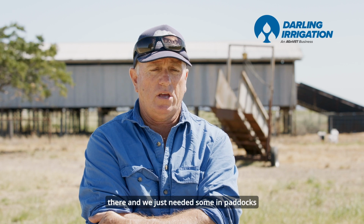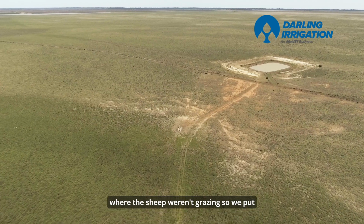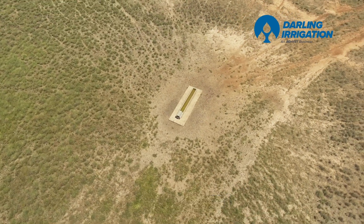We had existing tanks and troughs already there, and we just needed some in paddocks where the sheep weren't grazing, so we put troughs so we could spread watering points around each paddock.